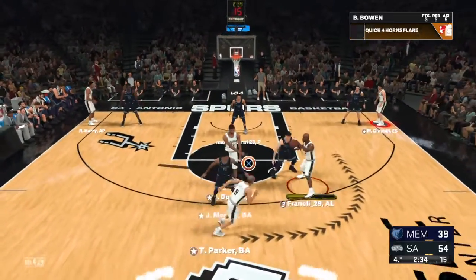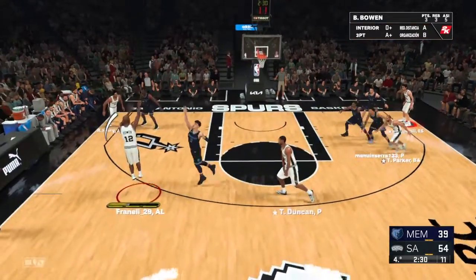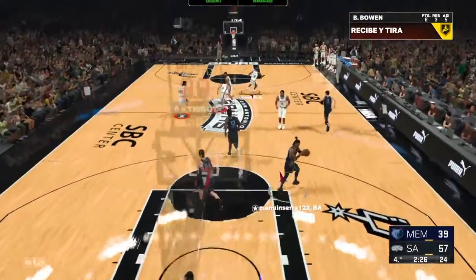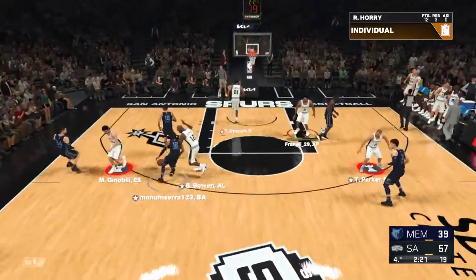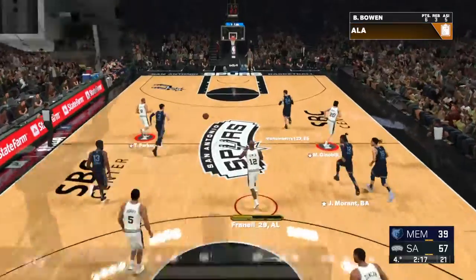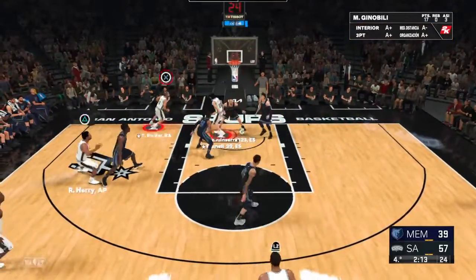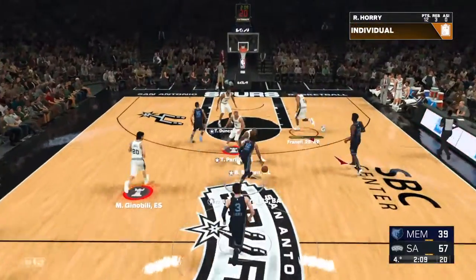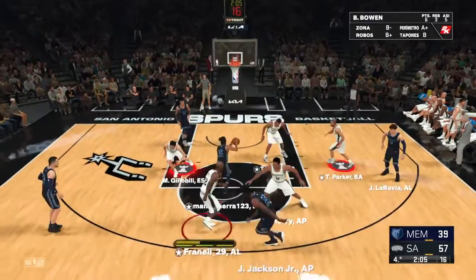Top of the key, Duncan. Pass to Parker. Here's Bowen. And it's good on the assist by Parker. And the Spurs lead by 18. He is cold-blooded. Drops the dagger. Piles on to what was already a big lead. I mean, defensively, if you have any hope of coming back in this game, you can't afford to give him those looks. Now here's Jackson.